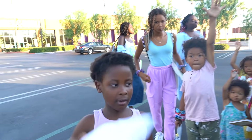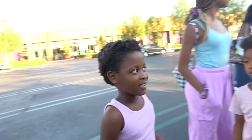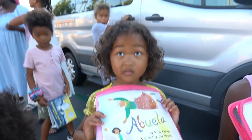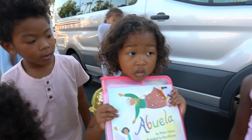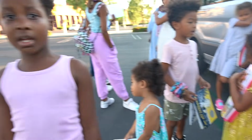Does it count if you read it in the car, or do you have to read it tomorrow? Nope, you can read it anytime. Anytime you want. You can start right now. I don't know how to read this book. But guess what? An adult can read it to you and that counts. So you need an adult to read you 15 books. Only for Audrey. Everyone else can read.